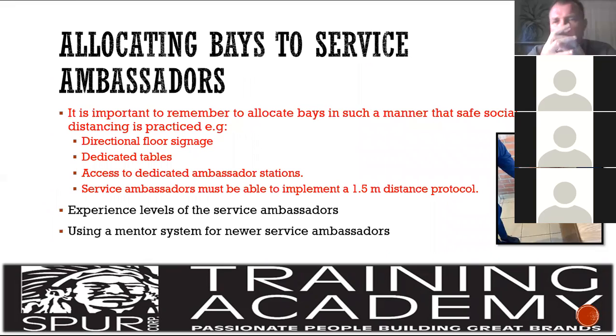I think this is really, really important, and it's something that I've always spoken about, and I have quite a big feeling for it. When you allocate your bays, first of all, you always allocate based on strength. I always believe that when you are the floor manager, you're like a football coach. You put your best players in the best places that suit them. That actually makes your life a little bit easier, because you don't have to worry about them.